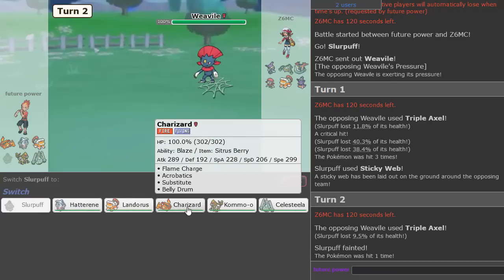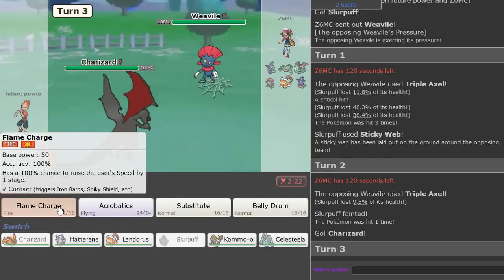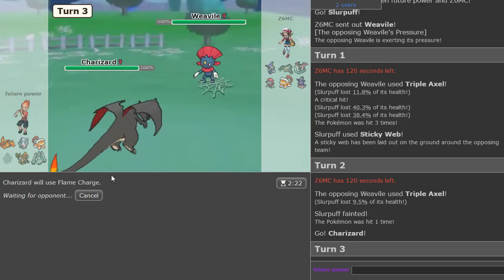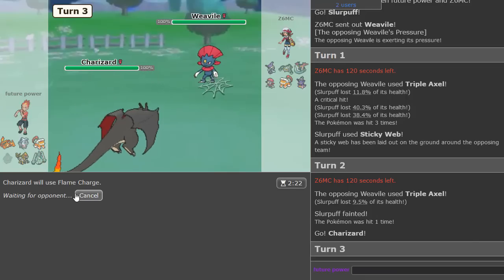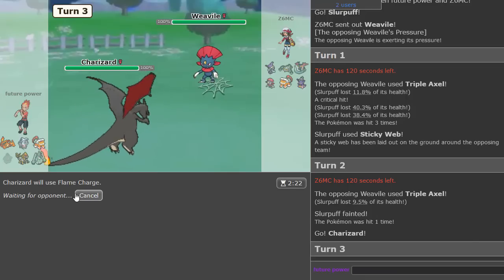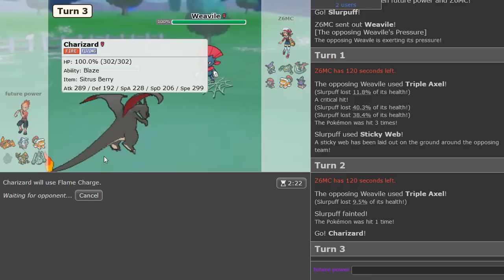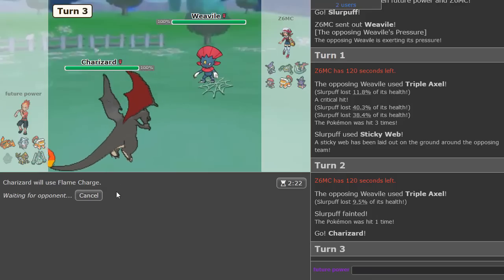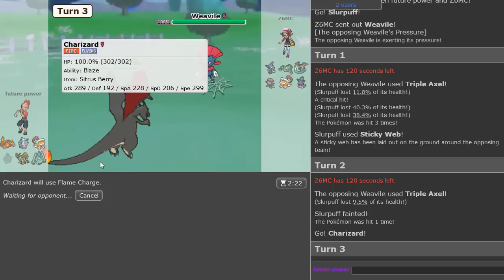Who? Probably Charizard. And I think I can just Flame Charge here. Immediate Flame Charge should be the play. If he stays in or not, I'm not sure. But I think a Flame Charge is definitely our best course of action. If Slurpuff took that much, then Charizard's not taking much damage either, is my logic.